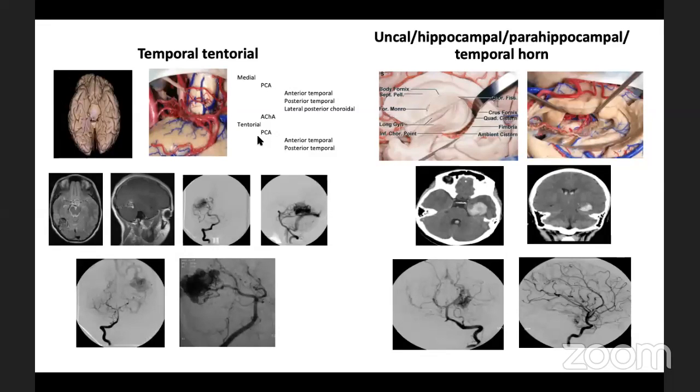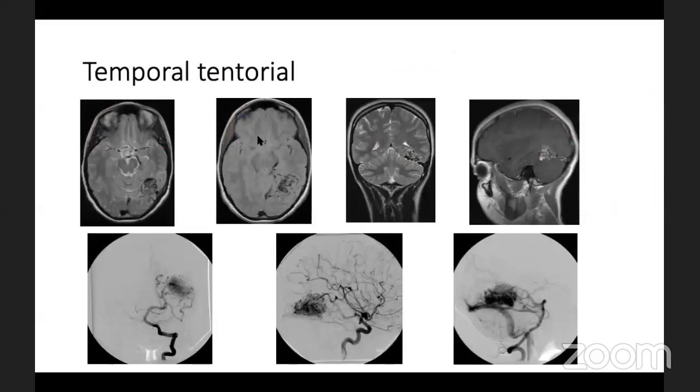So these are examples that discuss the tentorial temporal lobe, and you can see here the illustration of the cadaveric specimen. On the left, the branches of the P2 at the tentorial hiatus and the branches going to the choroid fissure. On the right, the open choroid fissure extending into the temporal horn. And these are the AVMs discussed.